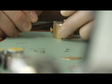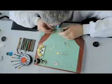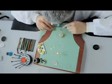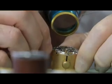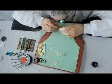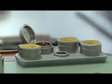Every component is carefully inspected again before it is put back in. Worn out or used components are replaced with new ones. During reassembly of a mechanical movement, there are typically 50 to 100 oiling points. These must all be completed correctly, or the watch may be damaged or stop.